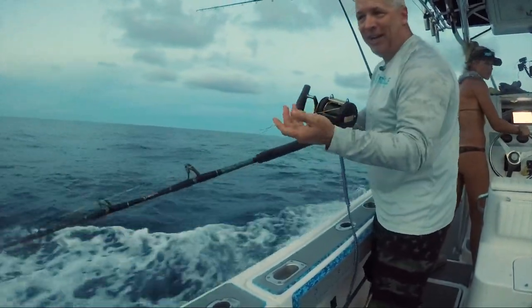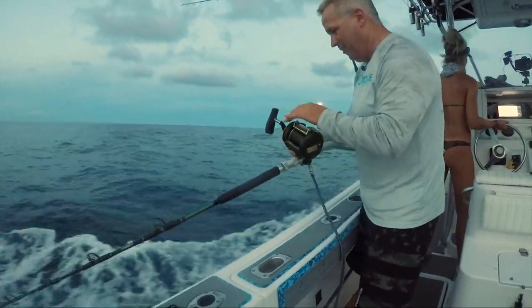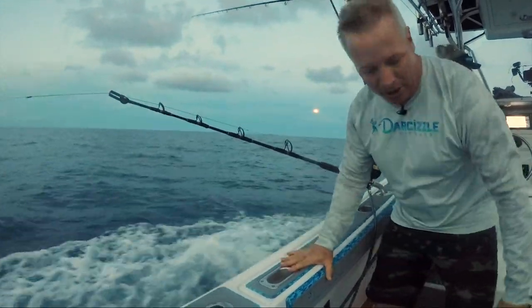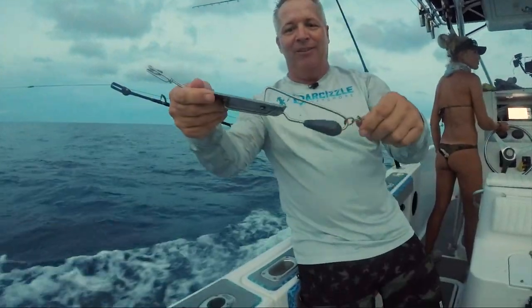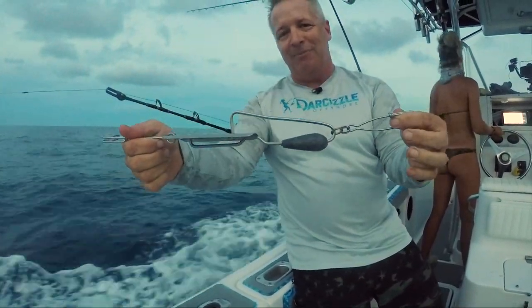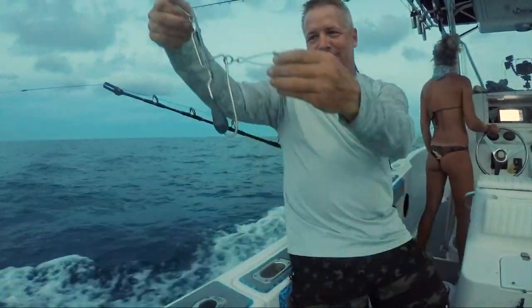I got a bridle on here to hold my planer. It's a number 8 planer. Let me show you how that works. Here's a planer. It's got these two clips on here. It usually goes like this. To give it some slack, this weight goes like this. Now it goes deep, goes down, all right?